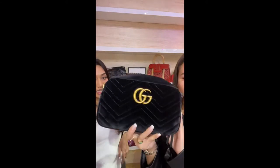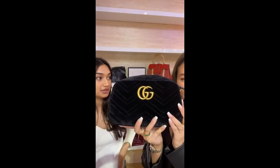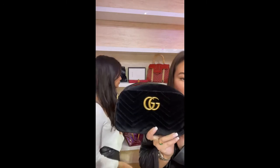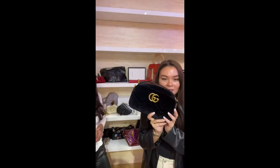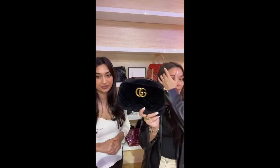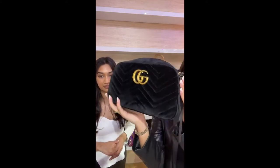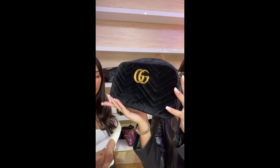The Marmont style has definitely been a classic in Gucci as well, and this is the camera bag style, the Marmont camera bag. This one is £700, which is a great price, and that's $918. This is a great present, guys. It's under a grand. You've got the box, you've got the full set. I'd love to be gifted this.